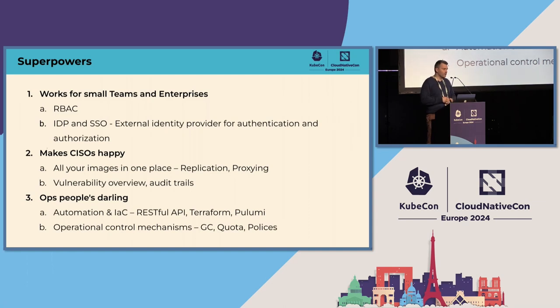And my favorite is the ops people's darling, because we can automate a lot of things. You can implement GitOps workflows, you can use Terraform or Pulumi to manage Harbor, and you have quotas so that it doesn't make AWS and Azure happy. You have policies, garbage collection, and all those things that make the operation of Harbor quite convenient.